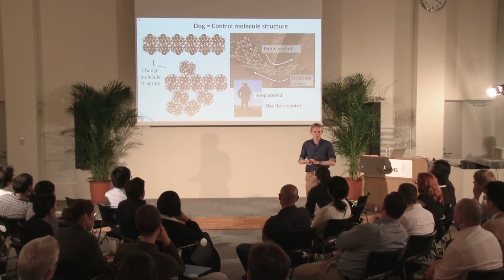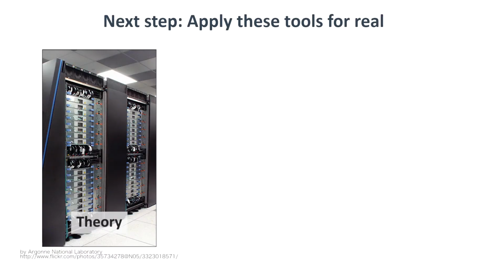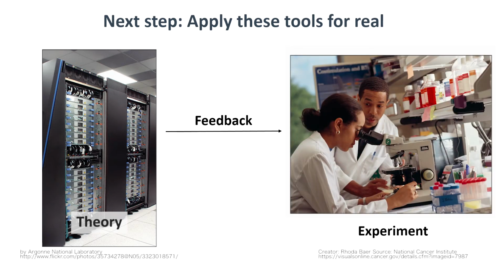Okay, this shows you how you can change the shape formed by the molecules without touching them. Okay, this is all theory. None of this is real. It's all in my head, it's all on the computer. Now we've got to apply these tools for real. So we feed back to the experiment.